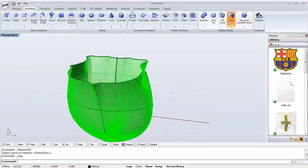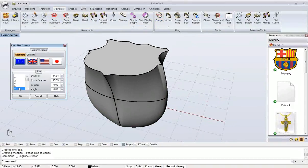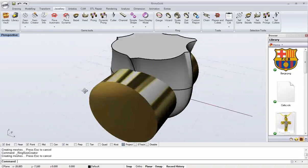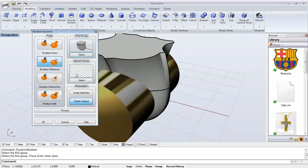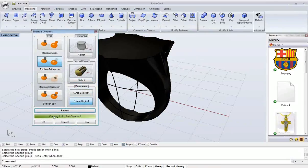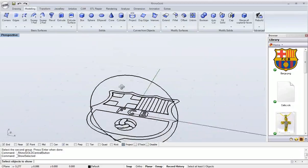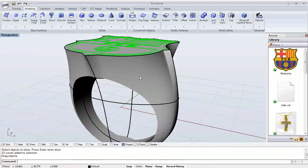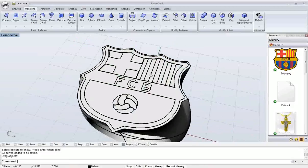Later we click on cap. We come to gauge, 15. Okay. Boolean difference. This one and this one. And here is, okay, the idea is we can get now the curves up, okay, and then use these curves to do extrusions and these things, okay?